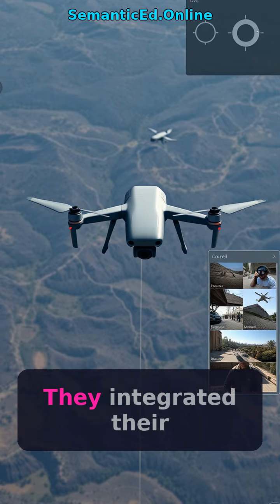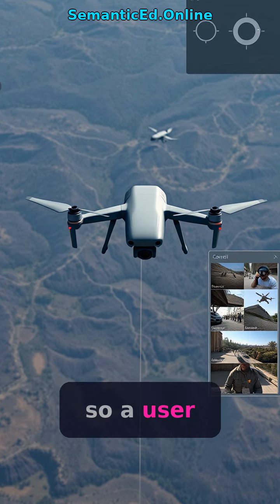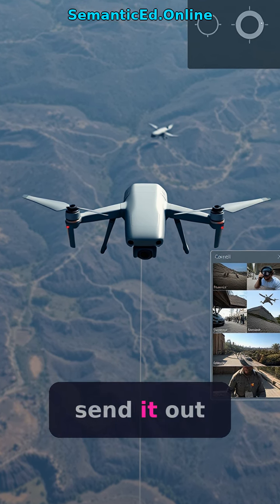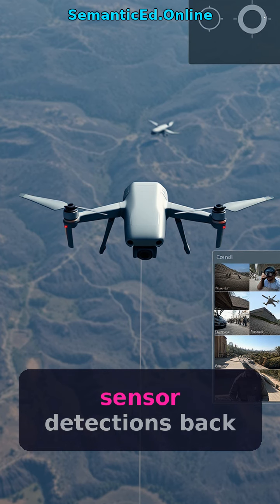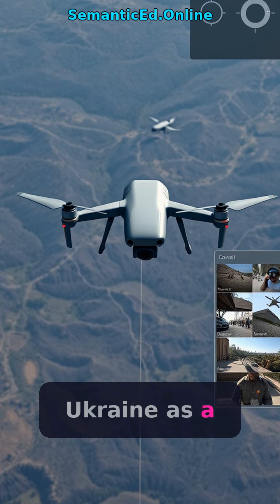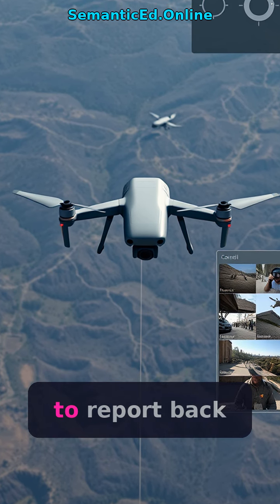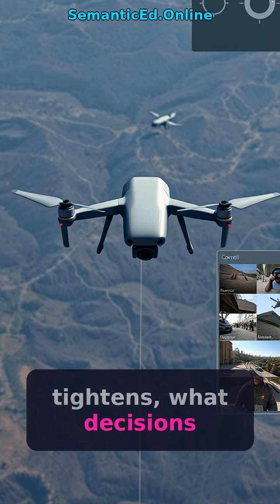Second, Quantum Systems. They integrated their Mosaic UXS drone software with MSS so a user could create a maneuver task in MSS, area of interest, desired detections, priority, send it out for execution, and then pull location, live video, and sensor detections back into MSS. The article points to Ukraine as a real-world reminder. Theater-level intent has to reach the tactical edge fast, and the edge has to report back just as fast. If that loop tightens, what decisions change upstream?